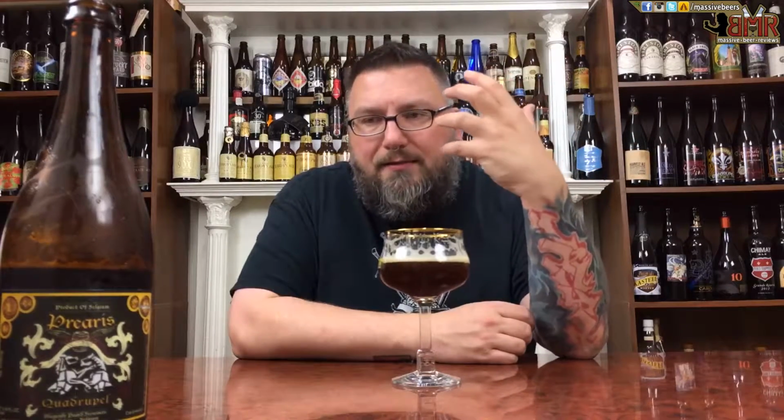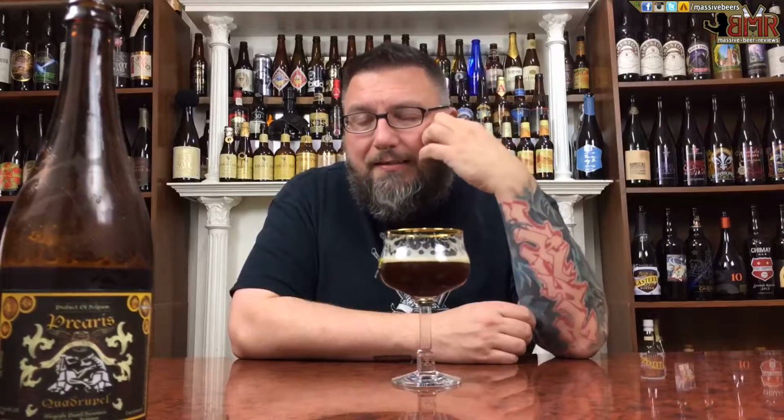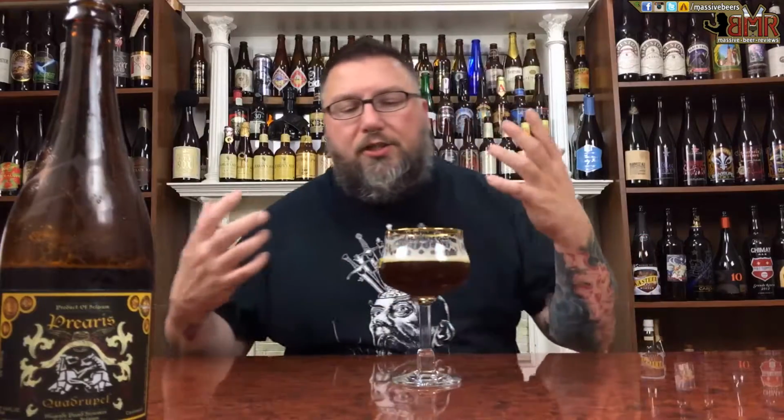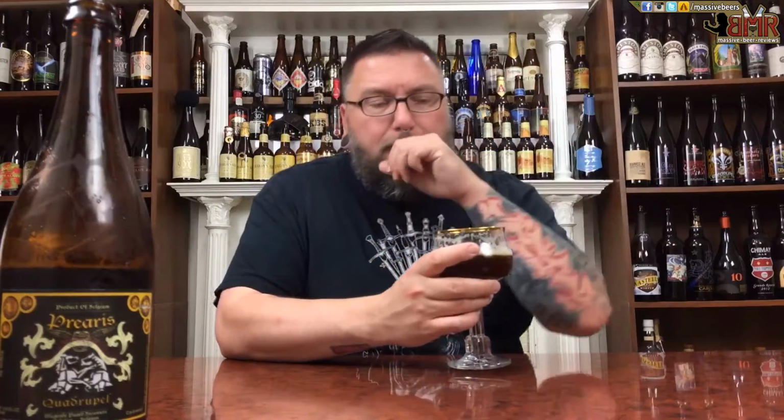That pepperiness, that spiciness, is just too big to let the other factors of the beer kind of shine through. But yeah, it's not a bad beer. I'm really enjoying it. I'm going to enjoy drinking the whole bottle. I just wish it was a little bit more balanced. I wish either those other flavors were pushed up more, or that pepper note was dialed back a little bit.